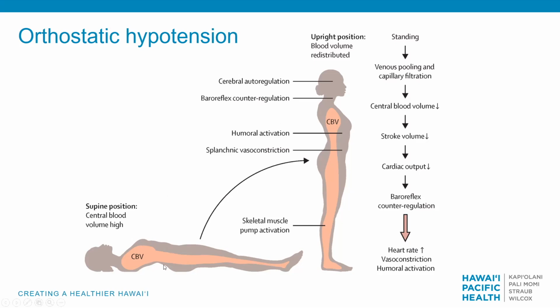So again, when you get up from here and you have orthostatic hypotension, is it normal to increase your heart rate? Hell yeah, and that's not POTS. That's not any syndrome. That's just normal physiology.